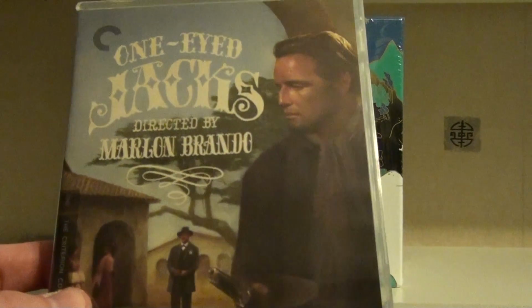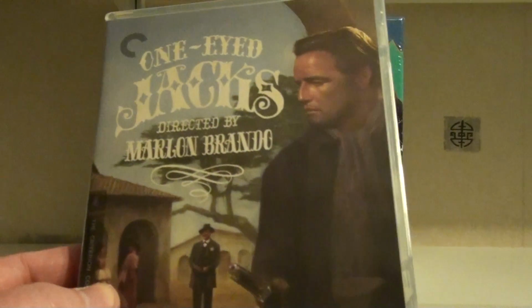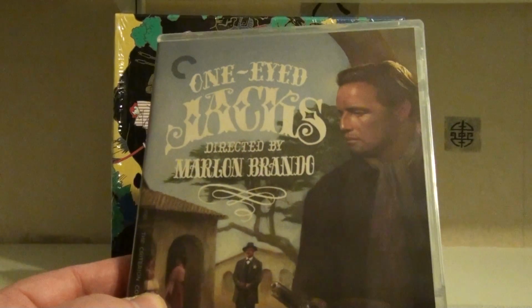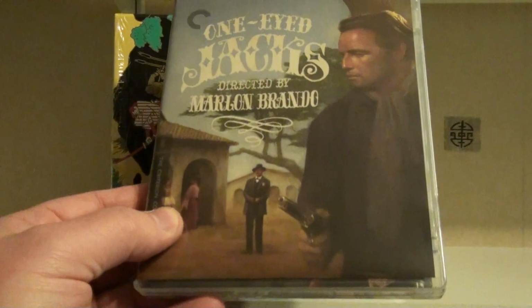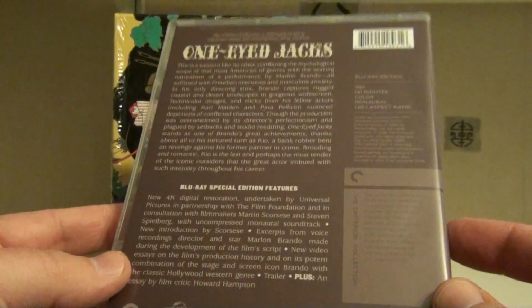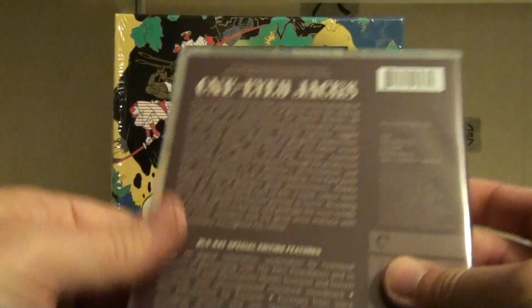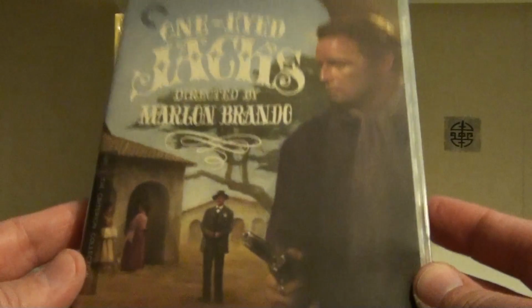You can kind of compare it to Night of the Hunter, which is the one and only film directed by Charles Laughton. Two great actors who turned out to be two great directors as well. And it's a damn shame they never directed another film, because they were really good as directors. But yeah, it's absolutely amazing that this has gotten a 4K restoration. Yep, very happy with that.